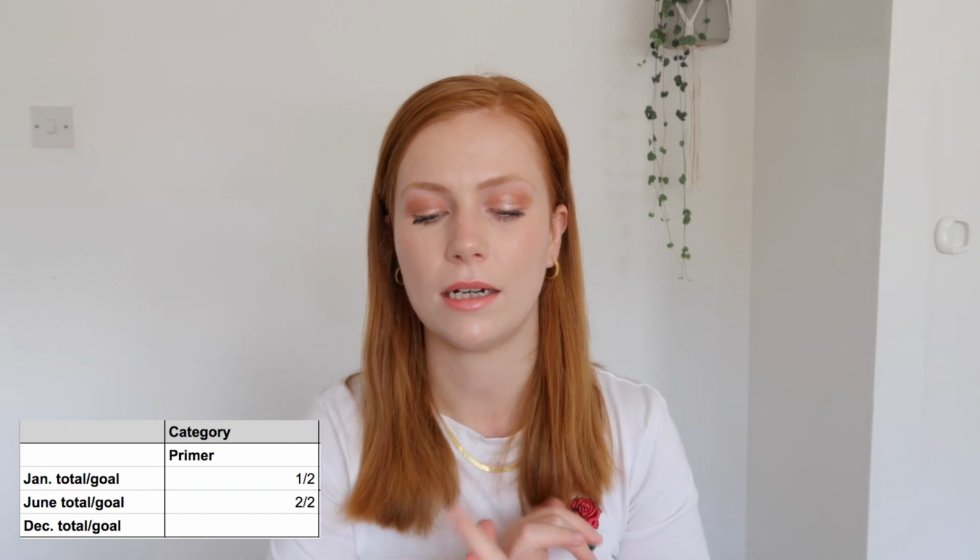And then I still have my Ciate Watermelon Primer, which I am working through, and I really like that primer. That's probably my favorite primer I have found out of every primer I've ever tried. It really does make a difference to the transference of my makeup. So it does really work, but I just don't really wear primer. So I only need 2, I'm at 2. I don't have any inclination to buy any more. Primers don't excite me, so I think we're gonna stick at 2.